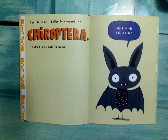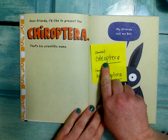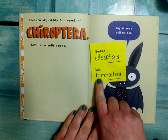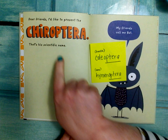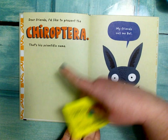Optera. As a Science Olympiad coach, I coached an event about insects. When we talk about insects, the order name, which is a fancy scientific name, often has this Optera at the end. Like a beetle's special scientific name is Coleoptera. And a bee's, an ant's and a wasp's special scientific name is Hymenoptera. So I know this is Optera, and I also know that means wings.